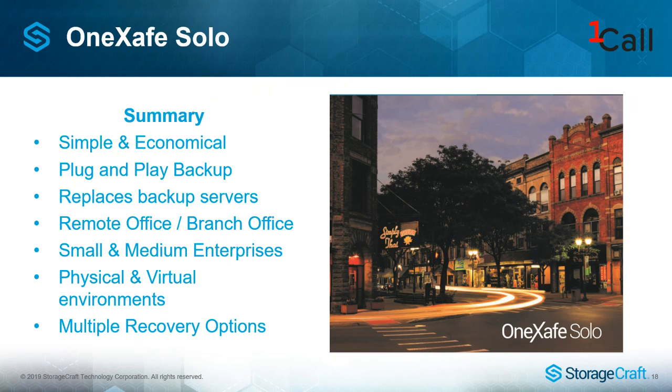It's perfect for remote office or branch office scenarios as no on-site IT staff or capability is required. And it's also perfect for small and medium enterprise networks with a few servers and/or critical computers that require protection.